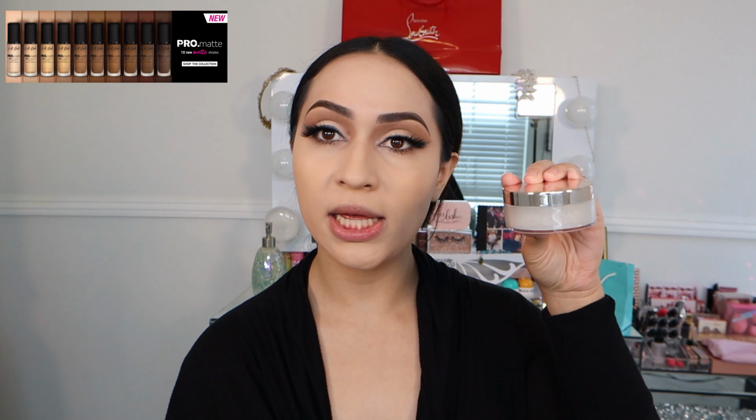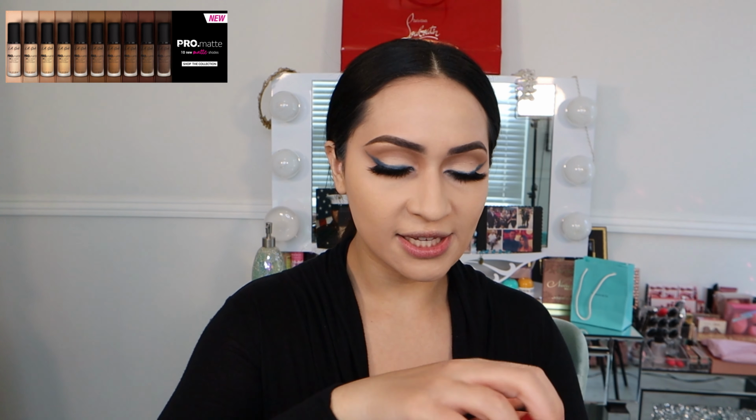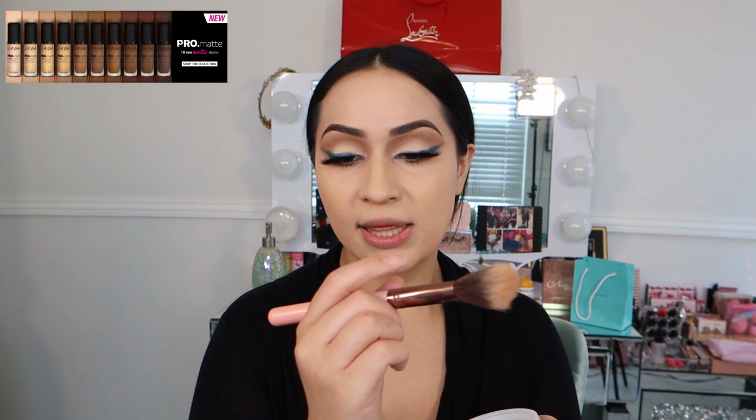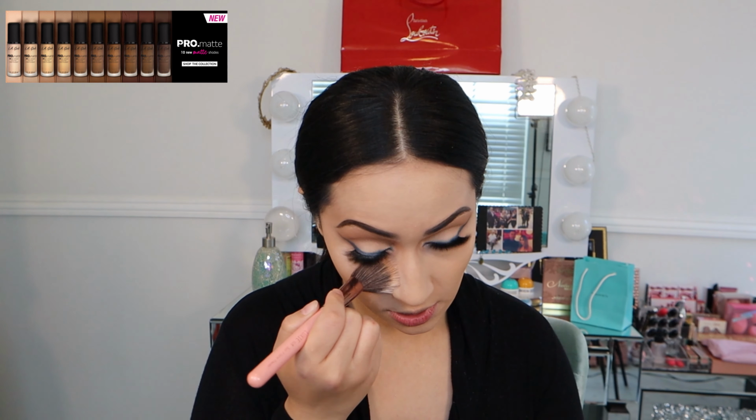So now I need to set the face. I'm going to be using the Ciate London Translucent Powder. It's just a coconut setting powder. It does have a coconut smell to it. It's very lightly milled, so it's perfect for a matte foundation. I'm just gonna take this Luxie Duo Fiber Brush and lightly pounce it in. It goes on so good.